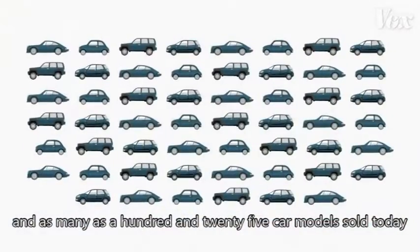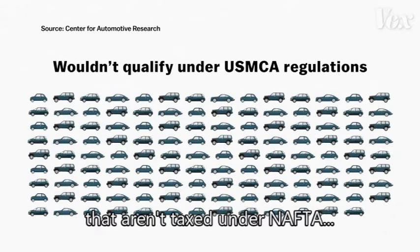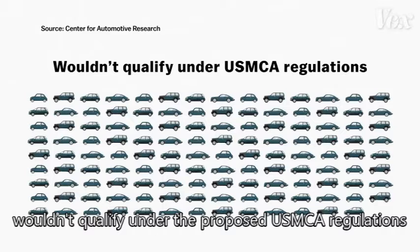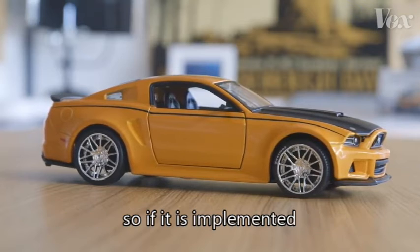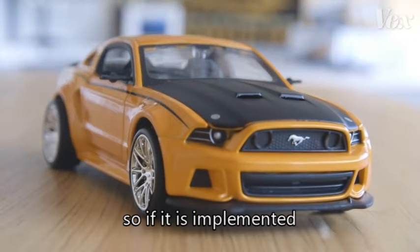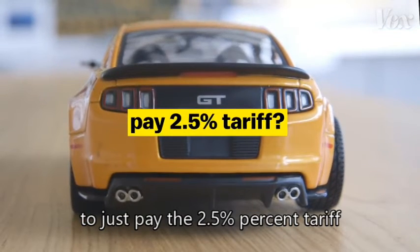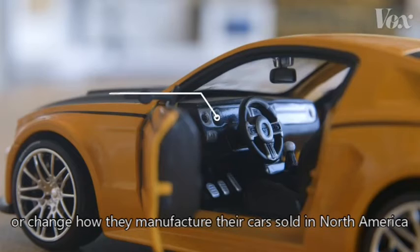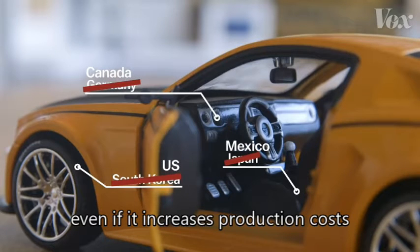At least 46 and as many as 125 car models sold today that aren't taxed under NAFTA wouldn't qualify under the proposed USMCA regulations. Our 2014 Mustang likely wouldn't meet the new requirements. So if it is implemented, auto manufacturers will have to decide to just pay the 2.5% tariff or change how they manufacture their cars sold in North America, even if it increases production costs.